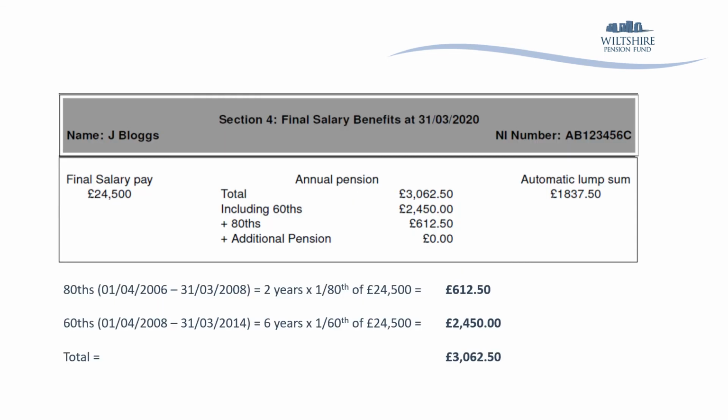So if you have any final salary benefits, then section 4 will provide you with a breakdown of the different elements. This is calculated exactly the same as in section 2, so I won't go through it all again, but this does provide you with a separate breakdown of the calculation. It's also worth noting again that this section doesn't include the notional enhancements that have been included in previous statements, so this might explain any differences you might see. And again, if you don't have any final salary benefits, then this section will be blank.